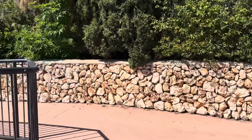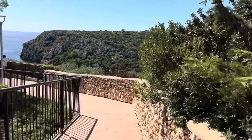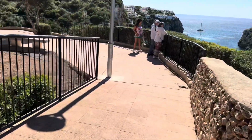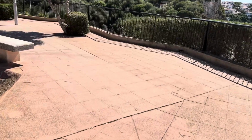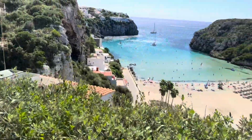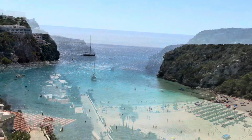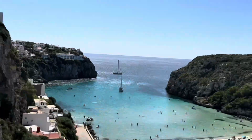So as we turn down here now, this is like a nice little ramp that goes down to what I like to call the beach viewing area. So if you don't want to go down to the beach but you want to have a nice view of the views, then I recommend coming down here, taking a few pictures, maybe getting a few selfies with the beach in the background. Why not? You're on holiday. But it's just a very beautiful, picturesque view. As you see, it's very picturesque.